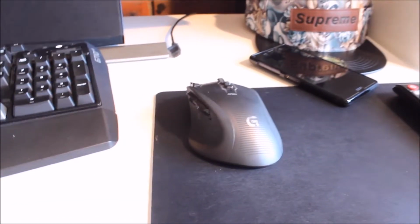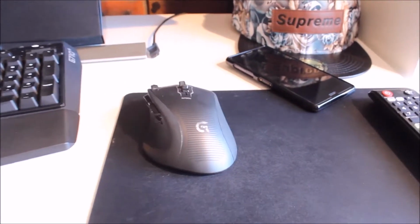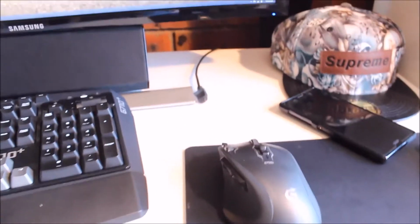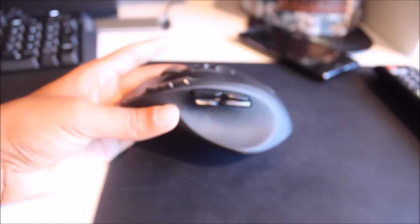Battery life is pretty decent, lasts me about 2 days. I've actually got a rechargeable set of batteries, 4 batteries that I use, so I never run out. And as you can see at the back, there's the USB port that plugs straight into this guy as well. Really like it. Got the buttons on the side.